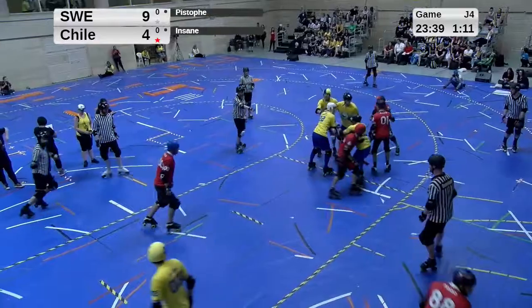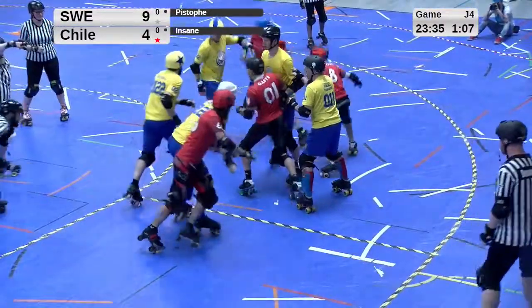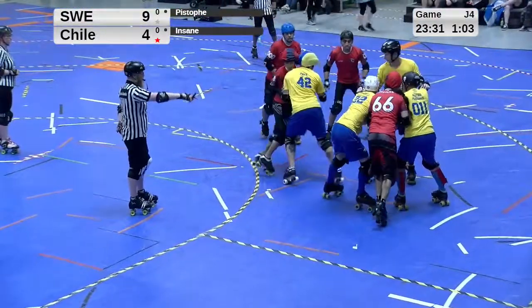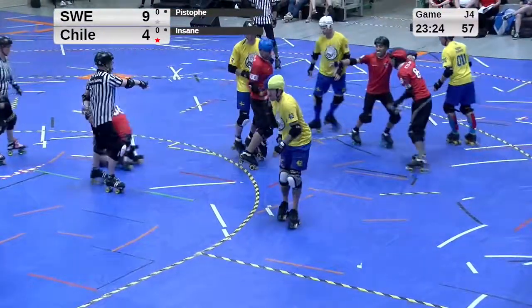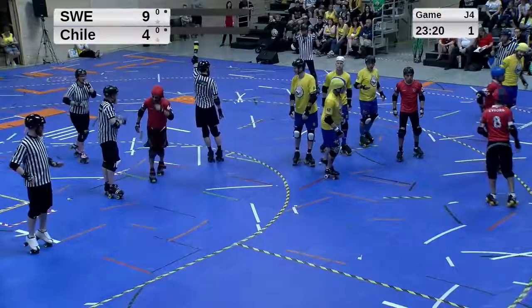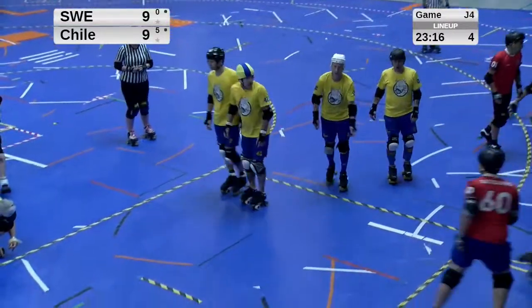Sweden have been ever present at the World Cups, and they seem to be struggling here with the intensity the Chileans are bringing. They are a little bit, but looking at the rosters that they're bringing through to us, we're not looking at a set team that's played every World Cup that we've had. So they do have a little bit of a change up. So some people settling into the Swedish team.